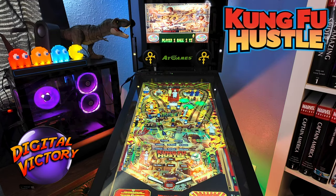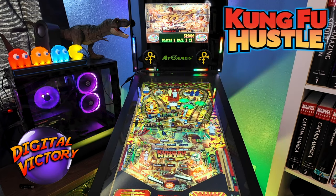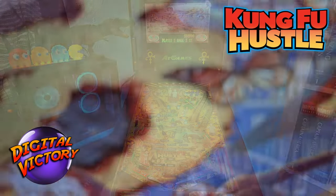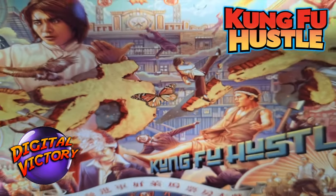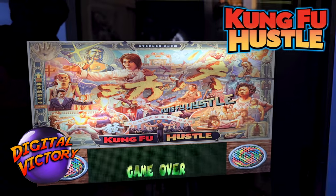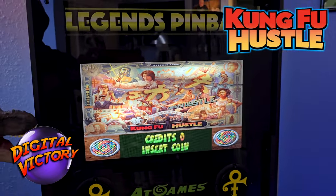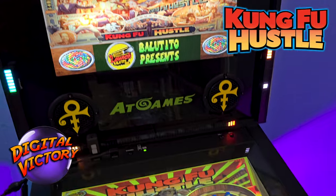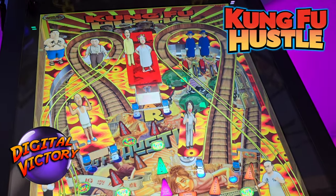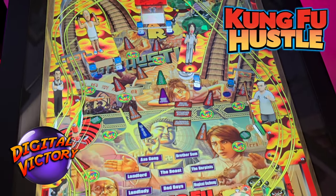And finally, our man Bally TAITO has graced us with this cool-ass table based on the wacky movie Kung Fu Hustle. And it brings that wacky spirit, and his art design is second to none. Look at this. As far as I'm concerned, he is about the best pinball artist there is, and he once again knocks it out of the park on this one.